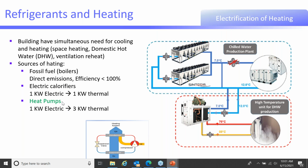Now, another source which is used is the electric calorifier. In this case, we have electricity and we use 1 kilowatt of electricity. It will generate about 1 kilowatt of thermal. So if we have an electric calorifier producing 500 kilowatt of heating, normally this would need about 500 kilowatt of electricity, assuming 100% efficiency. Now we see here an increasing trend of using heat pumps. And heat pumps are really a sustainable and energy efficient solution, which is gaining more and more momentum. The market is transforming to using heat pumps to meet the requirements for domestic hot water, because it has an inherent and important advantage. It's about the efficiency. For a heat pump, we have 1 kilowatt of electricity. It can generate about 3 kilowatt of thermal energy.